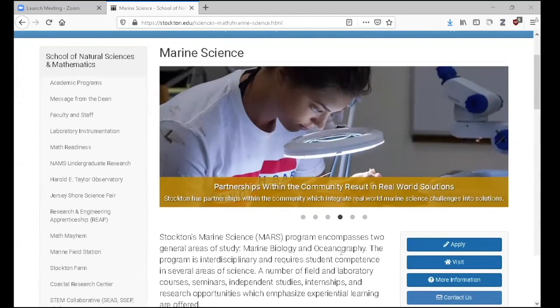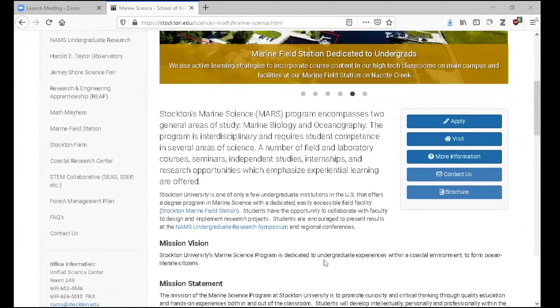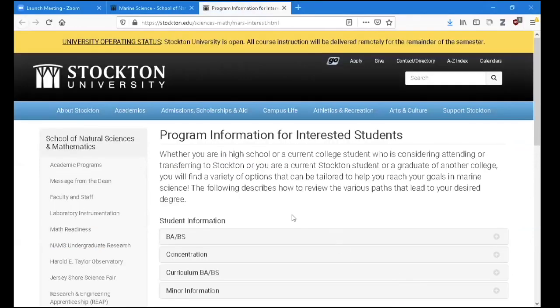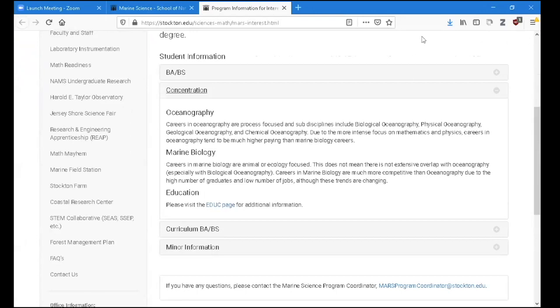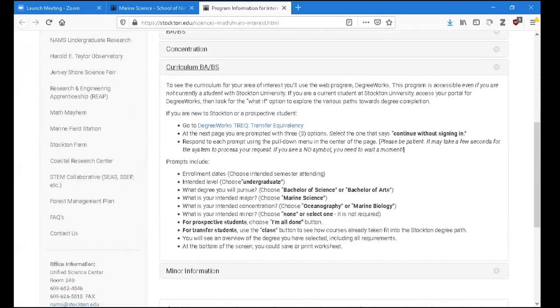So this is the marine science webpage. I'm just going to show you some of the resources that are available there. The brochure is down here that has some information, but mainly what you're asking is if you go down to this additional information, advising and prospective students, when you click on this, it gives you the same information that I somewhat talked about, BA versus BS. We talk about the concentration and what does it mean. If you're interested in education, you can do that. And then here's the curriculum information.